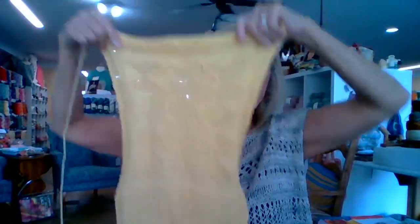What I also really like is that she's doing it in strips. So you have, I guess it's kind of like a faux border in between your months to make it look like it's sewn blocks. But now all we're going to have to do is sew the strips together.